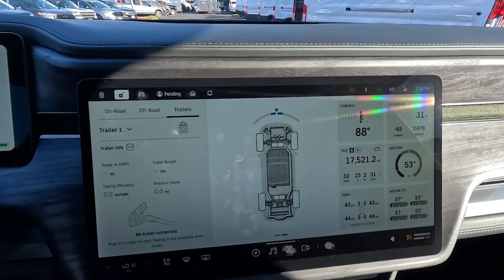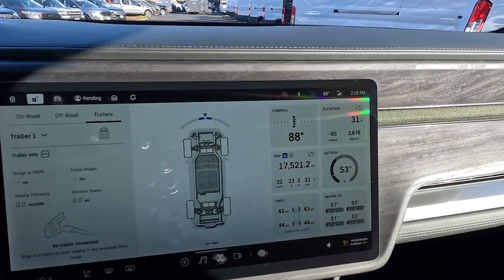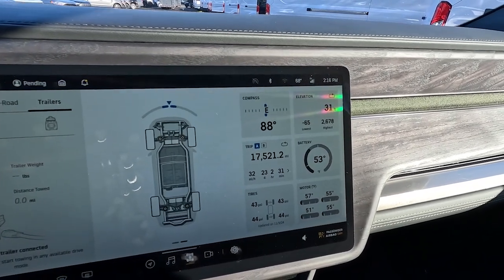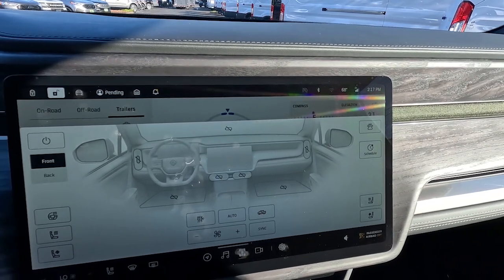And the trailering system and the trailering modes is really awesome. It actually gives you a lot of information on the screen when trailering. Pretty cool vehicle. We have a really nice climate control system. And it's like a touchscreen. It's like using a tablet, like using an iPad.